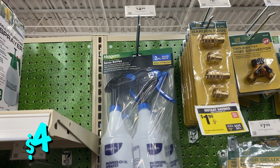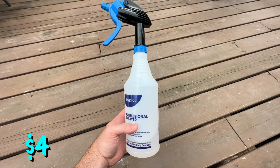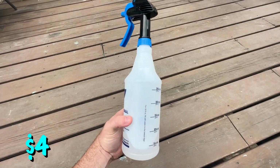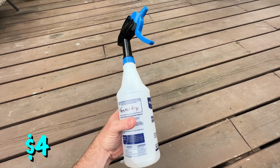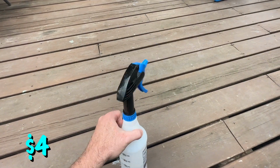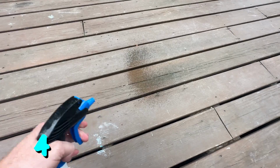I love these Niagara professional spray bottles. You get a 2-pack right now for just $4. These are great for having some cleaner on hand, maybe if you mix your own, or also small amounts of maybe herbicides or pesticides you can keep on hand. So if you spray your perimeter, you spray your lawn, you have a bit extra, you can load them into here, put a label on it, and use them in small amounts later on.